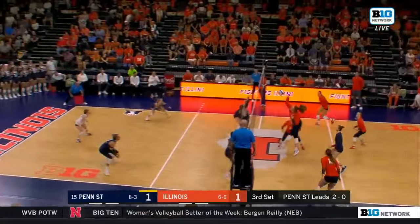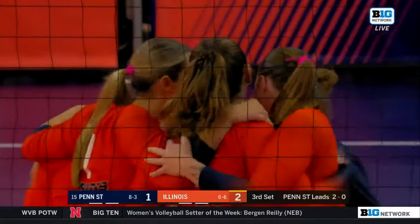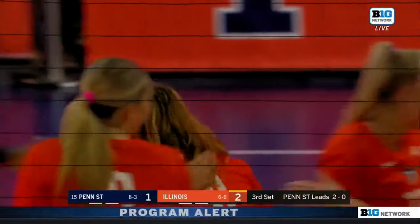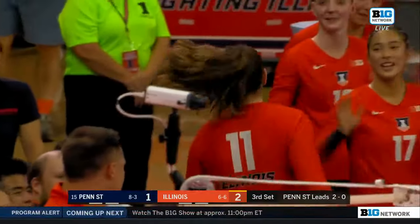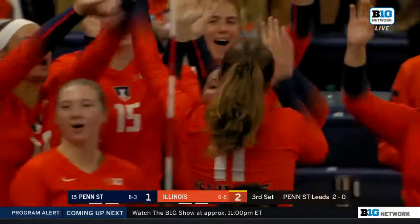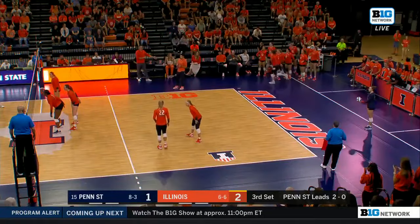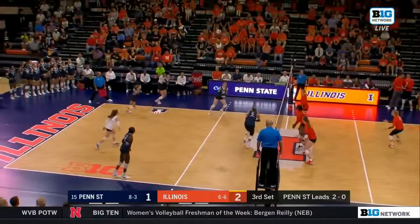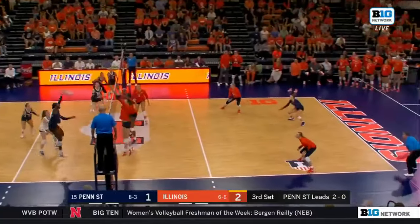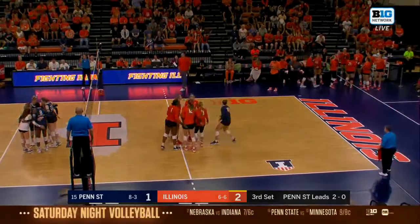The Clemson transfer, two-time all-second team ACC, as the Illini strike back to take a 2-1 lead. Coach Thomas has got to be pleased that the middle is getting involved in the offense. 6-4 Bohm comes in big with a quick attack out of the middle. How about 4 kills on 6 swings for her? Big presence at the net. Hannah just is going to miss wide.